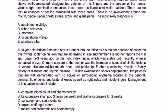And finally, a 10-year-old African-American boy is brought into the office by his mother because of concerns over white spots on his skin that are increasing in size and number. His mother reports that the first spot began 2 to 3 years ago on his right index finger, which was stable until recently when it increased in size. Of more concern to the mother was the increase in the number of similar lesions of various size around his mouth, anus, and penile tip. Further questioning reveals a family history of diabetes and thyroid disease.